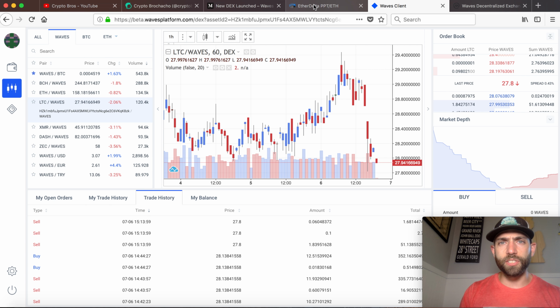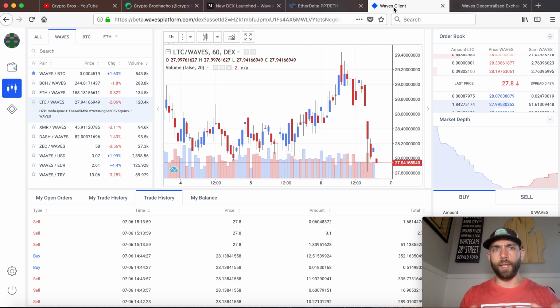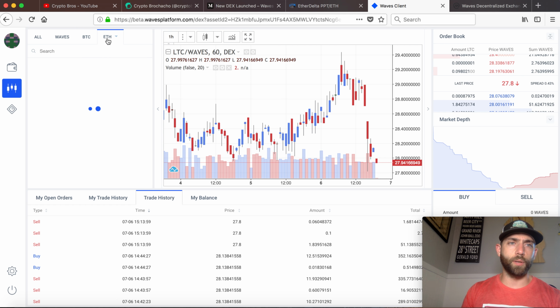But in comparison to what some of these other decentralized exchanges look like, this is Ether Delta. I love Ether Delta, so I'm not putting it down or anything, but it's not super clean, fairly bland, not a lot you can do here. But with the Waves client, again, they're focused on more people coming into this decentralized space. So they really spent some time doing this, and organized all the trading pairs. Before, I think it was just all one. Now we can actually sort by the Waves trading pairs, Bitcoin trading pairs, and Ethereum trading pairs.